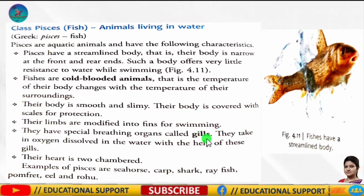This is very, very important. What do you mean by gills? They take in oxygen dissolved in the water with the help of these gills. Actually, this is the function of the gills. Gills take in oxygen dissolved in the water. And the heart is 2-chambered. Examples of the fishes are seahorse, shark, rayfish, pomfret, eel, rohu, etc.